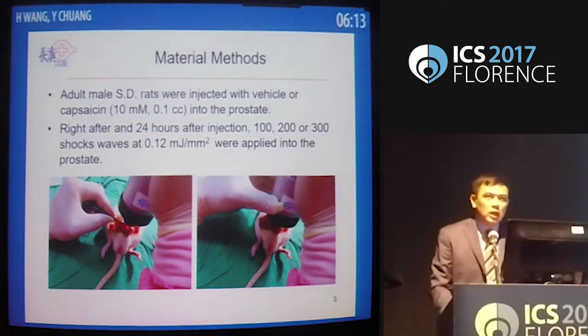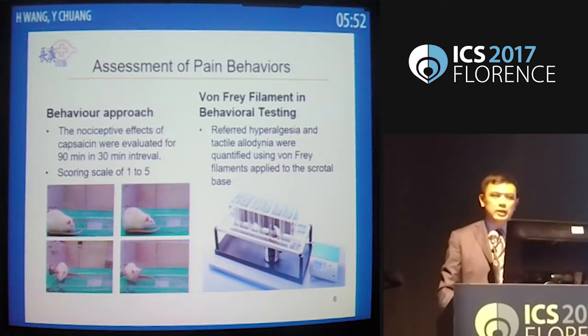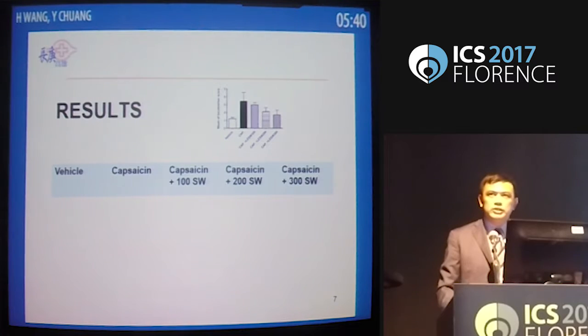model. We injected capsaicin into the SD rats right after and 24 hours after the injection. Different numbers of shockwaves at 0.12 millijoule were applied directly to the prostate. To assess pain, we used the nociceptive behavior change and used von Frey filaments to test the pain ratio. All the results in the figures will be shown in this order: vehicle, capsaicin, and shockwave.